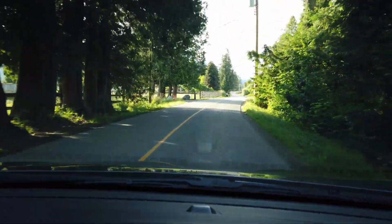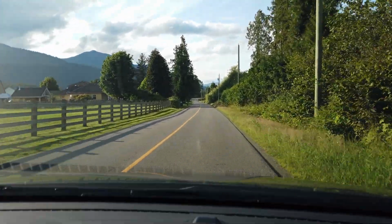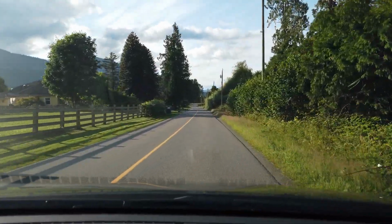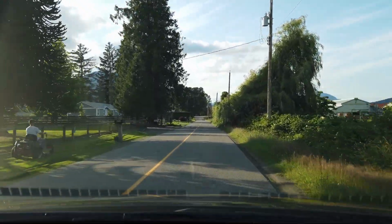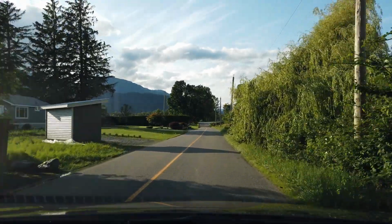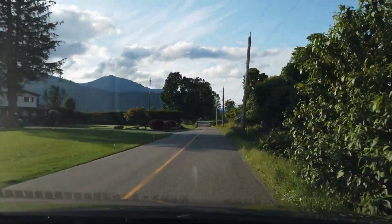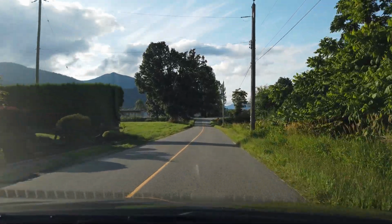Beautiful area. Beautiful area. This is where people have acreage with horses and various animals. Ride on lawnmowers. That's a fun thing to do. Now, just up ahead, we're going to go back up onto the dike again, and this is where I wanted to go. I might go a little bit further. We'll see.